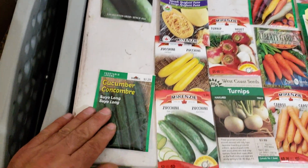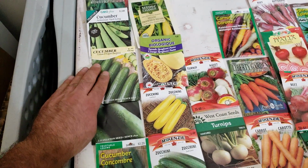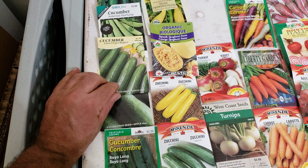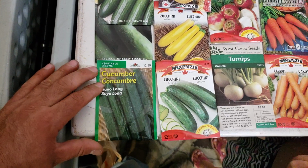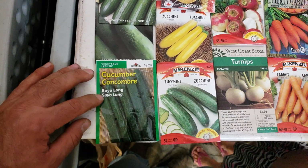Cucumbers. I have the best luck with my cucumbers here in the greenhouse. Now my greenhouse got destroyed by hurricane strength winds we had here in December. So I gotta build a temporary one because I still want to grow these inside a greenhouse this year. It's just amazing. We get cucumbers from early summer all the way into November.